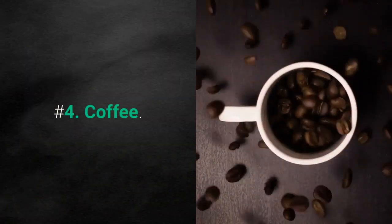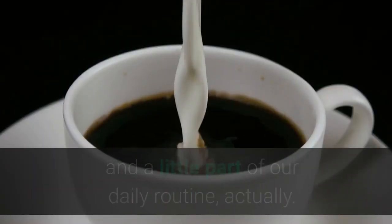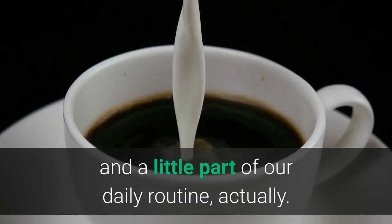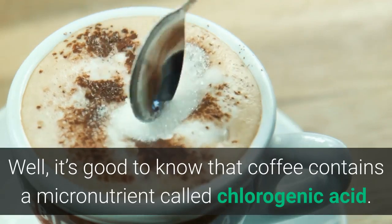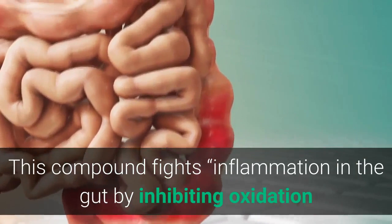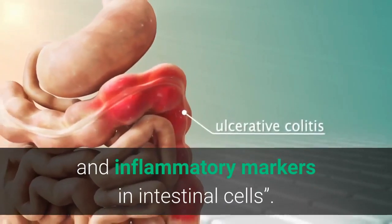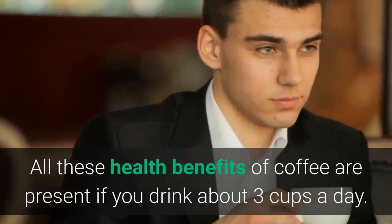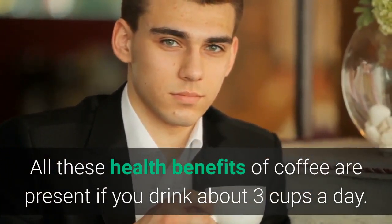Number 4. Coffee. Coffee is also a product which we consume daily and a little part of our daily routine, actually. Well, it's good to know that coffee contains a micronutrient called chlorogenic acid. This compound fights inflammation in the gut by inhibiting oxidation and inflammatory markers in intestinal cells. All these health benefits of coffee are present if you drink about 3 cups a day.